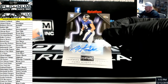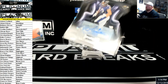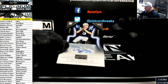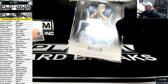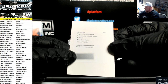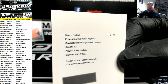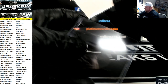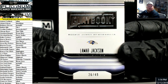Baltimore Ravens, rookie Mark Andrews, no serial number. Rookie for the Pats, Danny Etling, no serial on that one either. Rookie Signatures Platinum for the Broncos, Philip Lindsay. Bam. Denver Broncos. Clack, clack, patty whack. And rookie jumbo memorabilia book to 49 for the Ravens, Lamar Jackson.